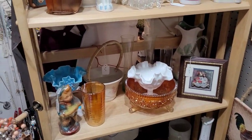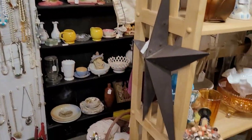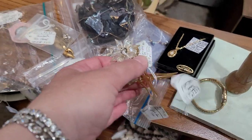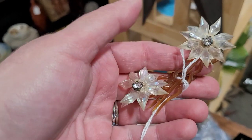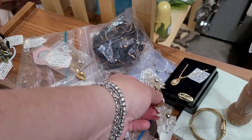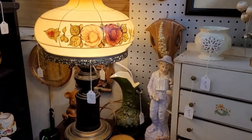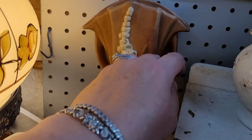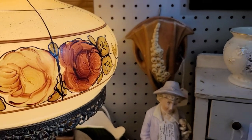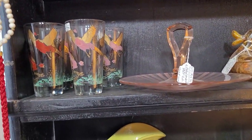Let's see. I've got some good glass pieces. I see jewelry. Oh, that's pretty. $10. I think they're like slide-in barrettes or hairpins. They're really pretty. This piece really caught my attention. Isn't that pretty? Oh, it's reproduction Roosevelt. That's really nice that they marked that on there for $20. If I was a Roosevelt collector, that's a beautiful piece. If you don't mind that it's reproduction, I am glad that they were honest about it.